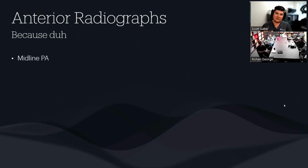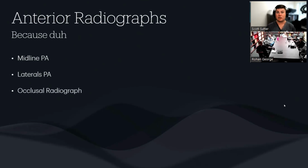If you're at an office that doesn't have a cone beam, this is what they recommend. You need to take a midline PA of 8 and 9. You need to take laterals centered on both 7 and 10, so you're picking up that 6 through 11 at different angles. That allows you to see things like fractures or potentially bony fractures, any displacement of the teeth out of the socket as well. And then you also recommend taking an occlusal radiograph.